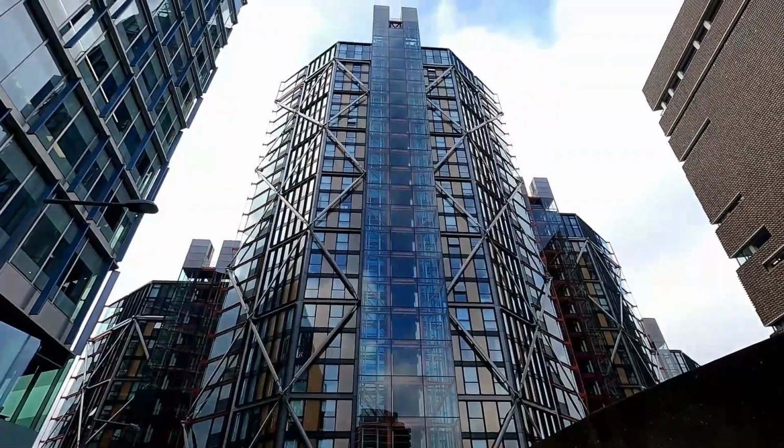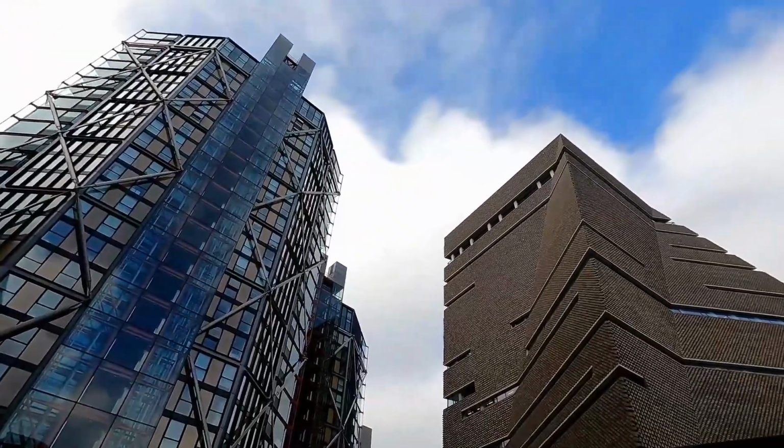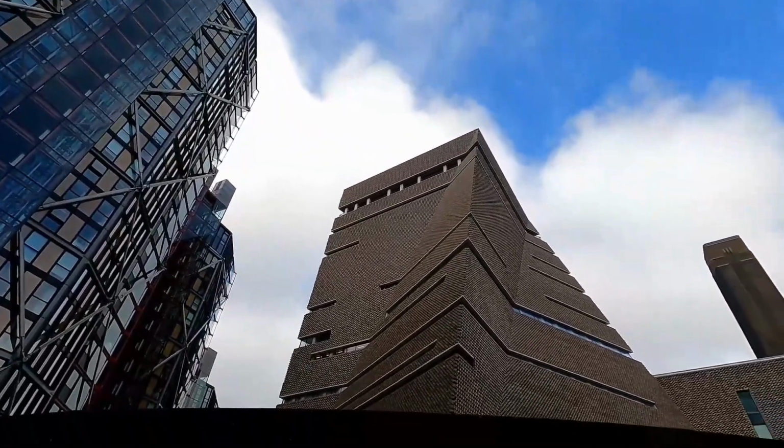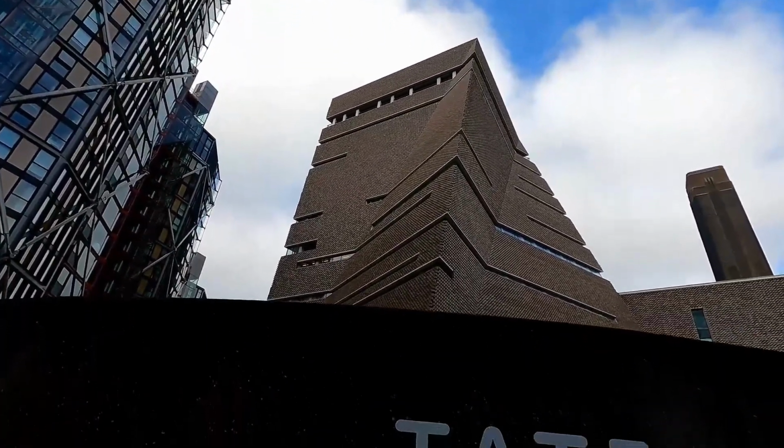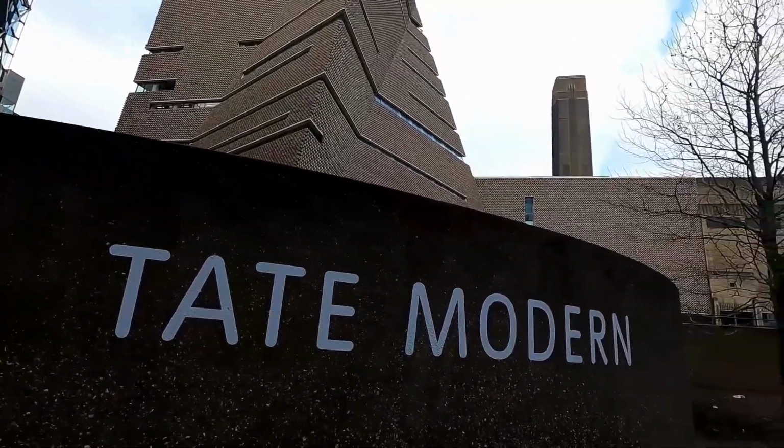We were staying just a few minutes away from the Tate Modern. Now that's a converted power station on the South Bank. We were staying in Southwark, and that's where the Tate Modern is. Beautiful, beautiful place, which we visited later in the week and will share with you at some other time.